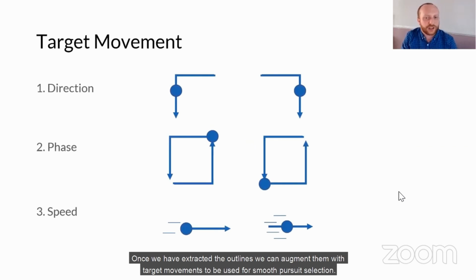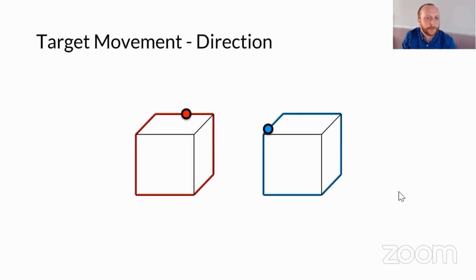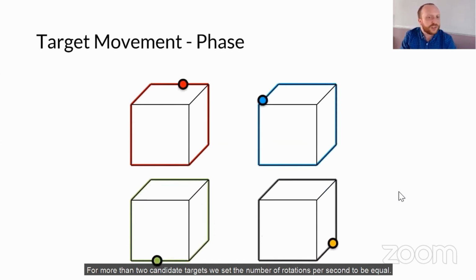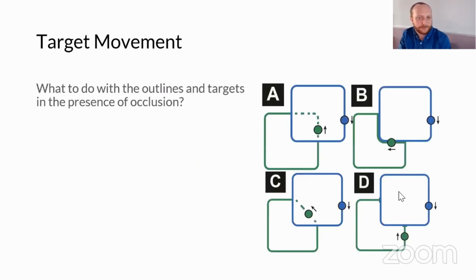Once we have extracted the outlines, we can augment them with target movements to be used for smooth pursuit selection. The goal here is that each moving target moves in a unique trajectory. In the first instance, we utilize the direction in which the targets move to create two groups, clockwise and anti-clockwise. For more than two candidate targets, we set the number of rotations per second to be equal. We then maximize the phase differences between target movements to ensure each trajectory is as unique as possible.